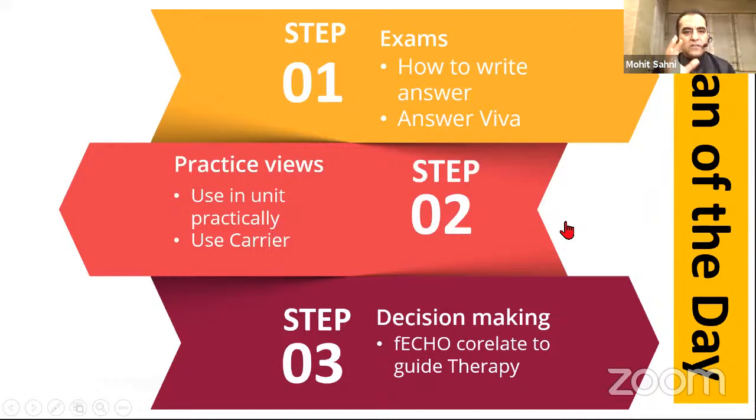So we will see what the basic views in functional echo are. And then a touch on how this functional echo can guide us for the proper treatment and how it affects the outcome of our newborns who are under treatment in NICU.